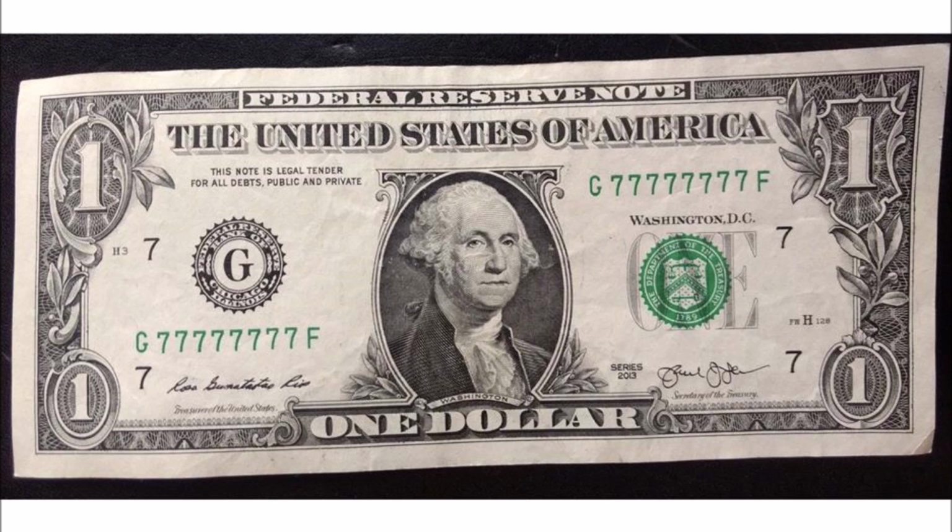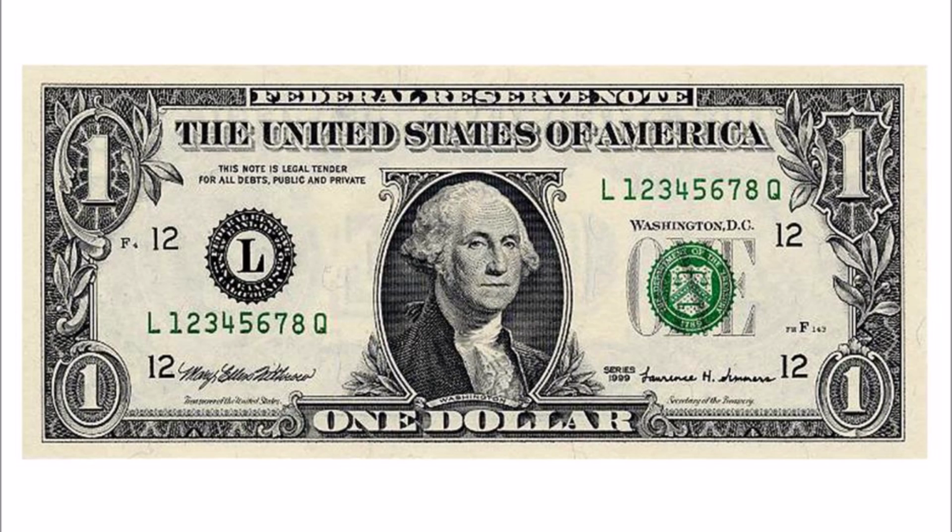The next bill that we're going to talk about as far as error or fancy or rare bills to look for in your pocket money is the ladder serial number.